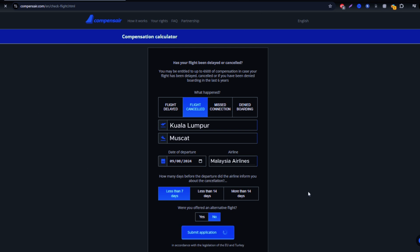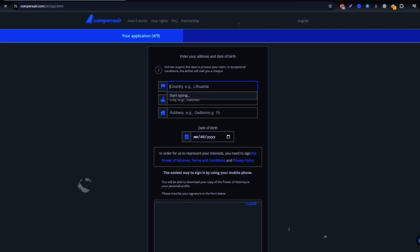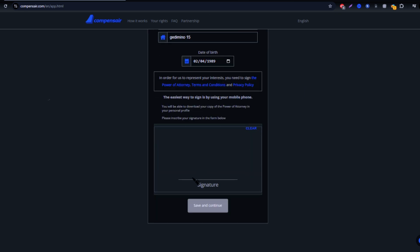Then, enter your personal details such as your name and email address. Rest assured, Compensair keeps your data secure throughout the process. After inputting the required information, review your details to ensure everything is correct, and then click Submit. Compensair will take care of the rest, handling all interactions with Malaysia Airlines to secure your compensation.